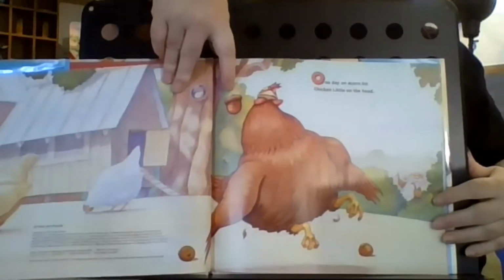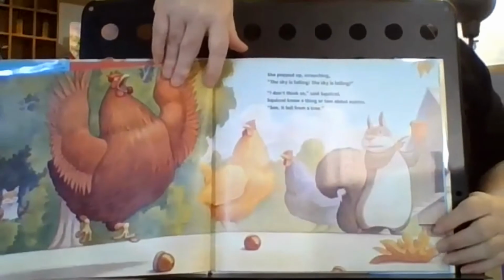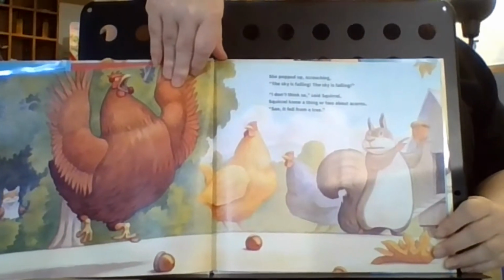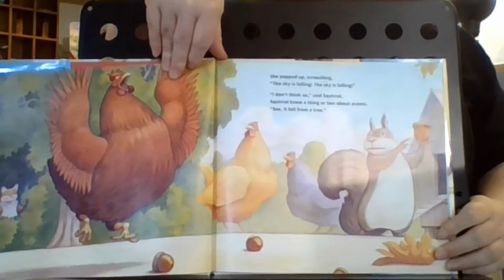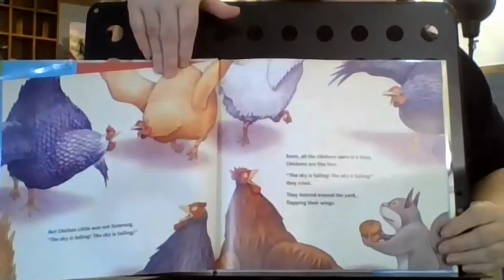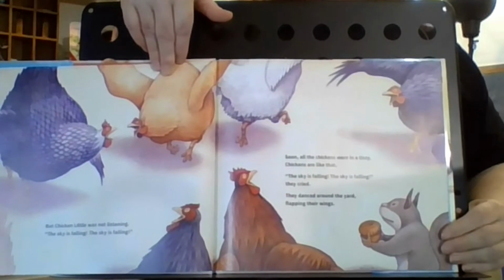One day, an acorn hit Chicken Little on the head. She popped up screeching, "The sky is falling! The sky is falling!" "I don't think so," said Squirrel. Squirrel knew a thing or two about acorns. See, it fell from a tree. But Chicken Little was not listening. "The sky is falling! The sky is falling!"